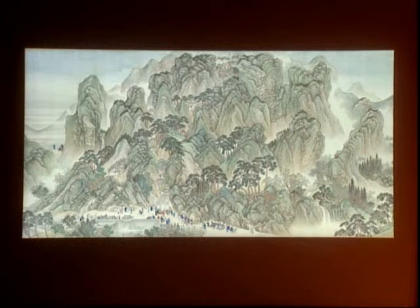Finally, the climax of the scroll is Mount Tai, the highest point on the eastern seaboard of China. It's been a sacred mountain for millennia. And here too, the painting is not representational, it's map-like. There's no way you can actually see the path up to the summit of the mountain, but it's presented that way so it's immediately recognizable.